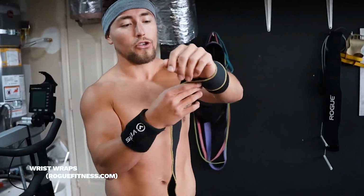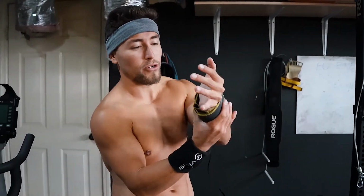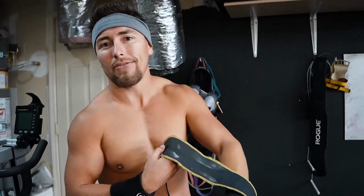Basically, you wrap them around your wrist, make them super tight, and use the little string to wrap it around super tight. What it does is keep your wrist nice and supported, especially during heavier loads for anything overhead, anything pushing, pressing, etc.